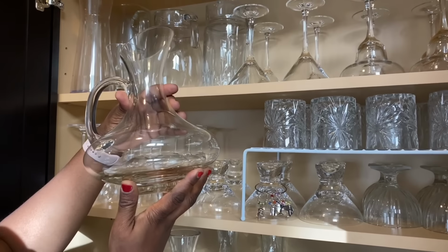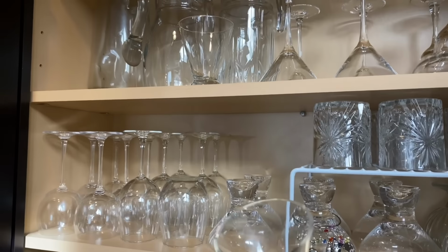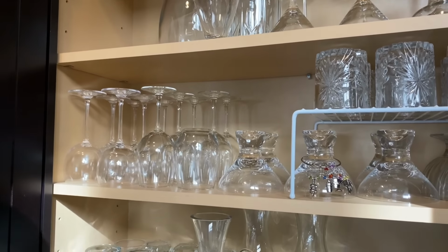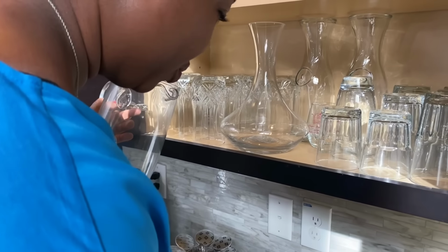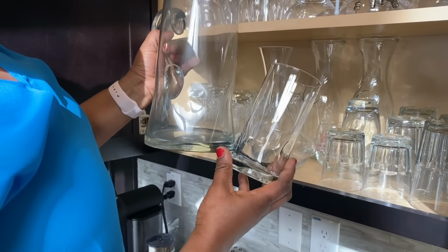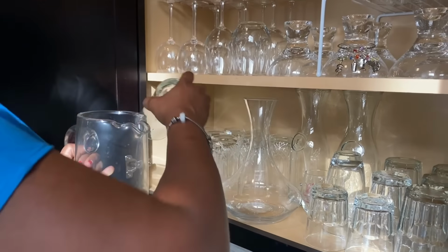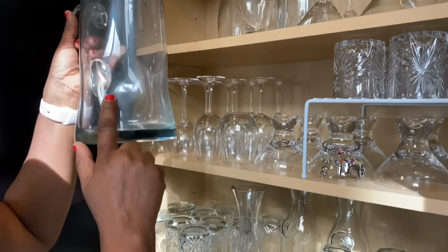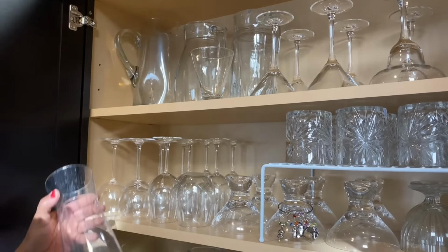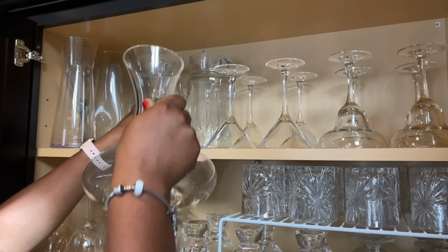This decanter came from Home Goods as well, as did this one. This is Libby's, and it matches this glass perfectly. Let me show you. Like I told you, I have a whole set for special occasions, and they have the dimples. We live in a house where everybody has dimples but me, so I love dimples. That's why I got this, just to match it. And this is for orange juice, basic stuff. I would put orange juice in there.